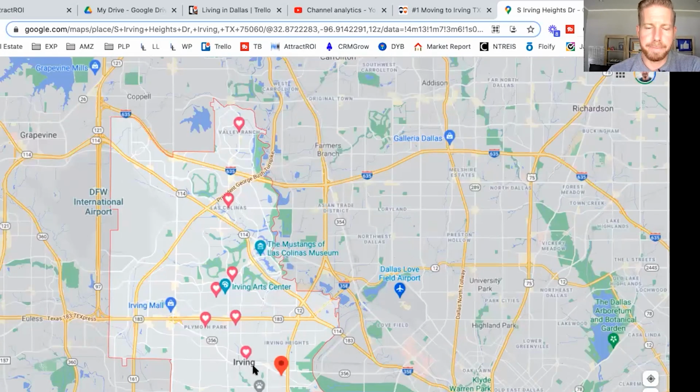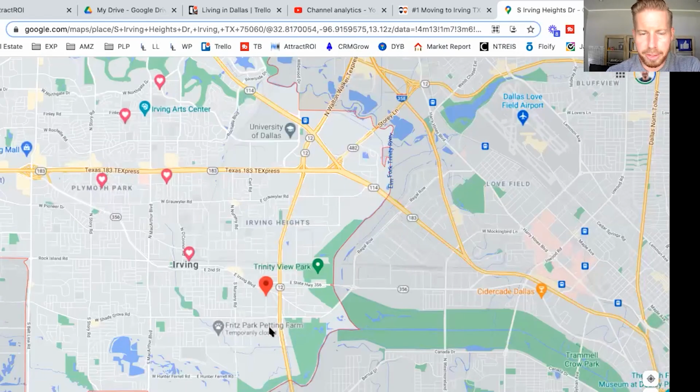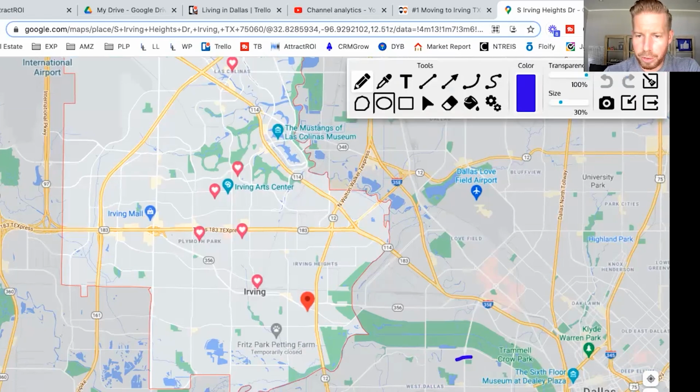We're going to start down here in the Irving Heights, South Irving area. It's really nestled down here on the south side of Irving, right off of the Trinity River. You can see you've got easy access to West Dallas. That is an up and coming neighborhood. So right around here, you have quite a bit to do in the West Dallas area, a lot of great restaurants and bars going up. So mainly right here at the heart, right on the other side of Dallas.